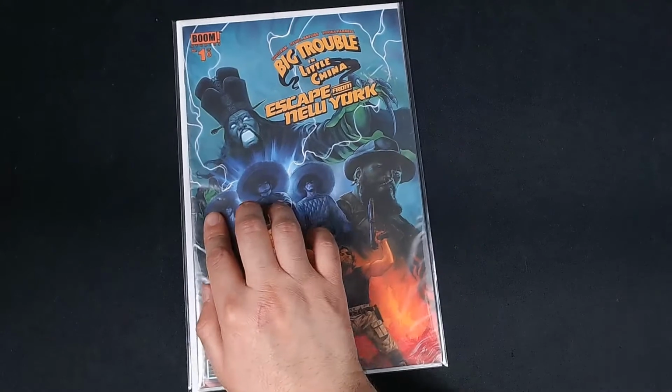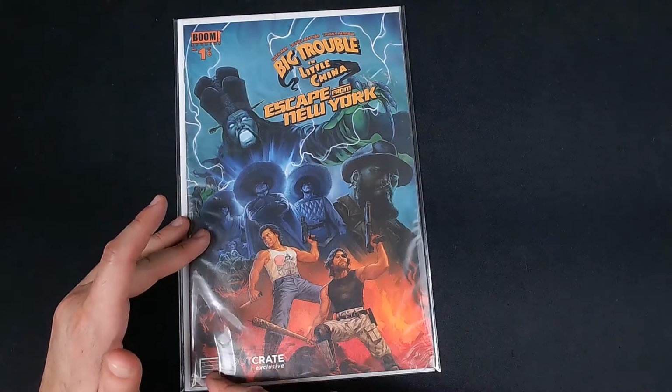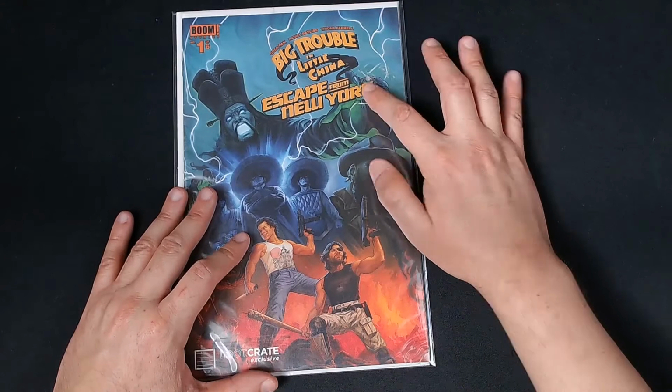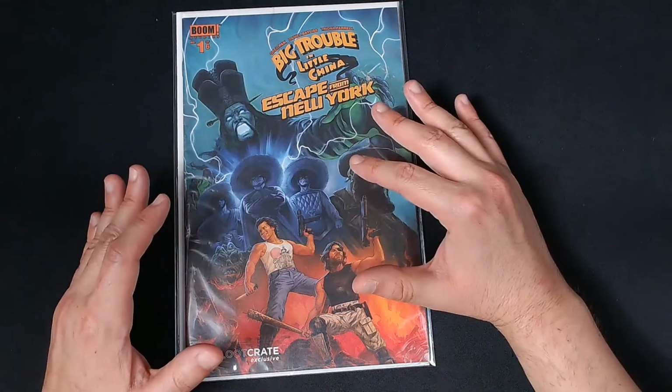I was very happy to get this one. Big Trouble in Little China meets Escape from New York. Loot Crate exclusive, still in the bag, and it doesn't really show up too much on the camera here, but the bag is really messed up, although it doesn't look like the comic itself is messed up.